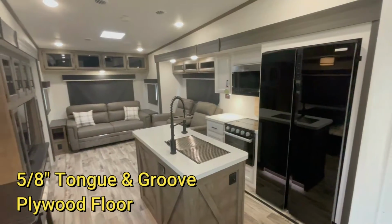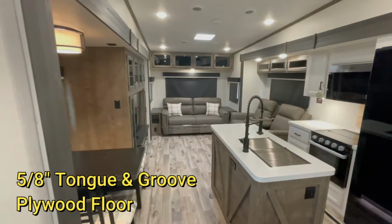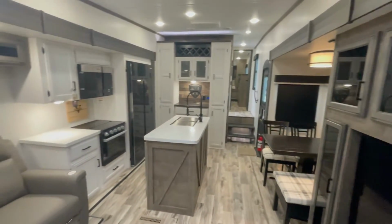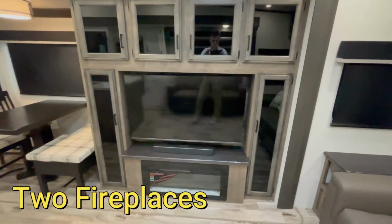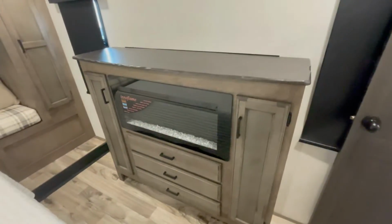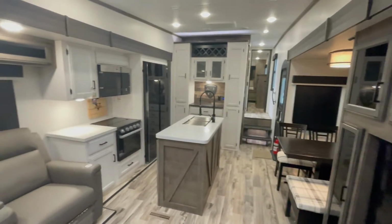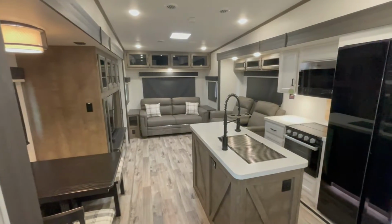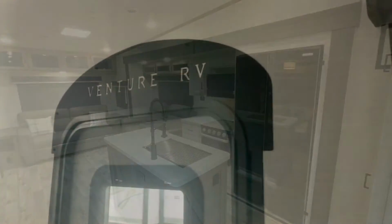Stepping inside and exploring the interior, it's got 5/8 inch tongue and groove plywood floor decking, which is durable and elegant. Blackout roller shades to control the lighting to your liking. It's got dual fireplaces, one in the living room and one in the bedroom for extra coziness. It's got decorative crown molding, which adds a touch of class to your living space. Solid hardwood cabinet doors and drawers made from heirloom maple and antique white with glazing for a timeless look.